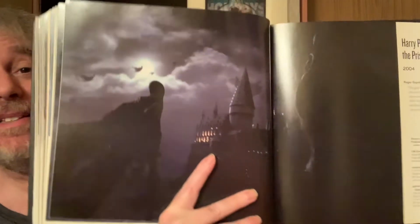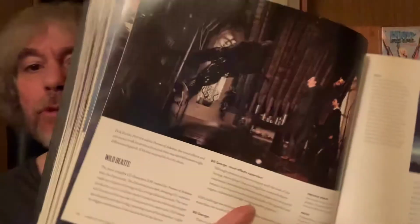They've got a bunch of other stuff in this book, but basically it does Harry Potter and the Prisoner of Azkaban. Azkaban, I guess that's how you pronounce it. That's kind of a dark photo though, so it's hard to really tell, but they show films like Harry Potter, they'll show you a lot of stuff.